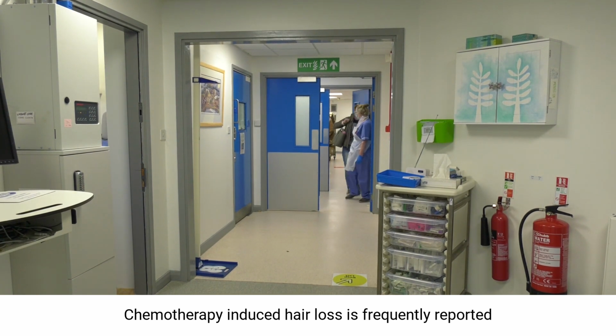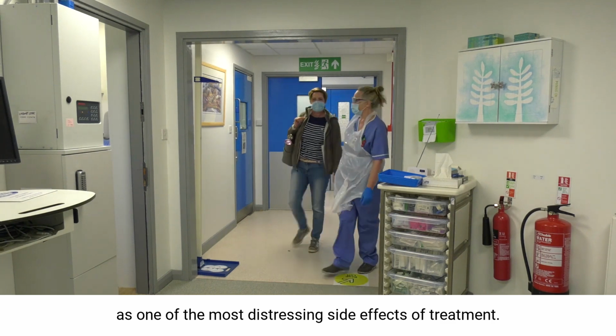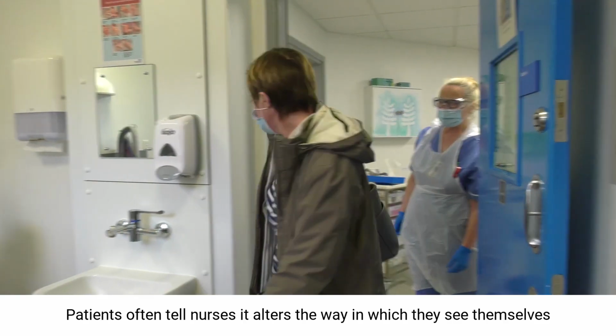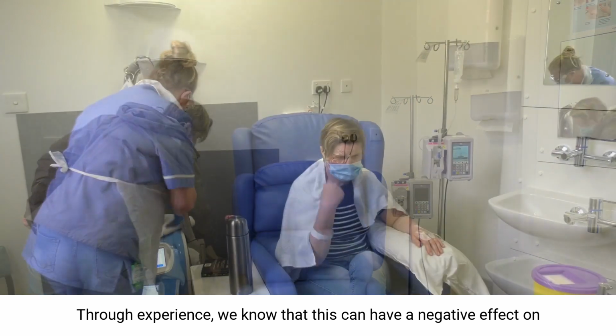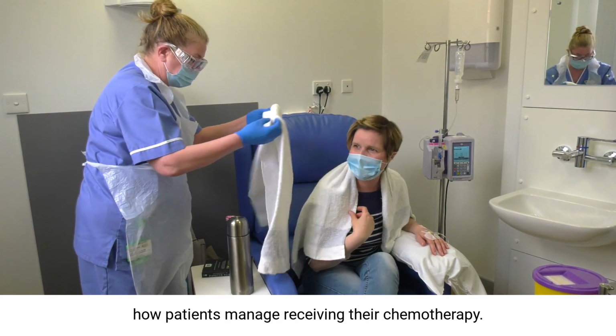Chemotherapy-induced hair loss is frequently reported as one of the most distressing side effects of treatment. Patients often tell nurses it alters the way in which they see themselves and the way in which other people see them. Through experience, we know that this can have a negative effect on how patients manage receiving their chemotherapy.